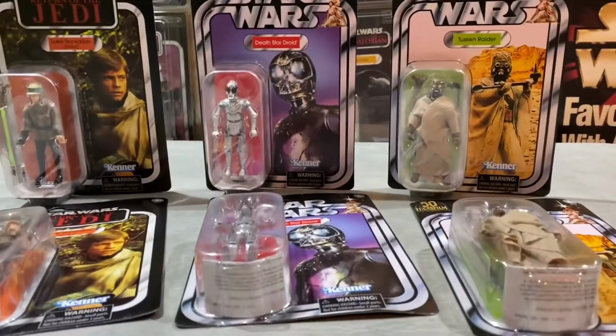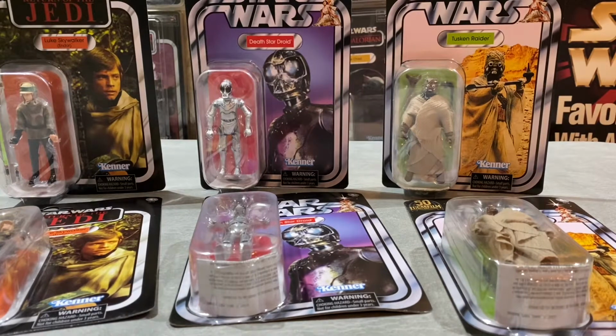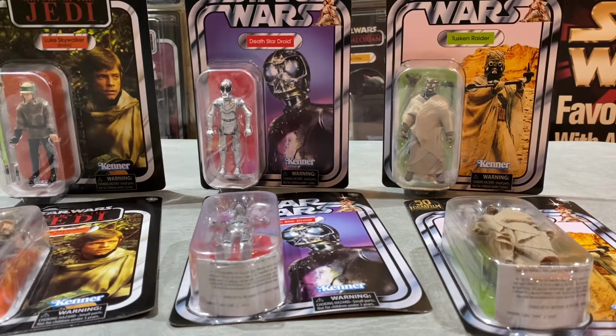So all of these showed up in the last week. My Tusken Raiders showed up together in a box that fit them very well with just one bubble in it. And they both actually look really good. Those showed up on Thursday.